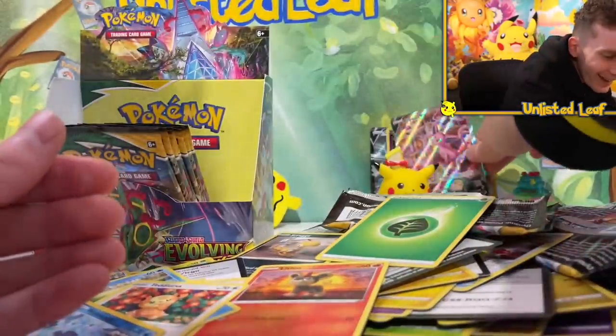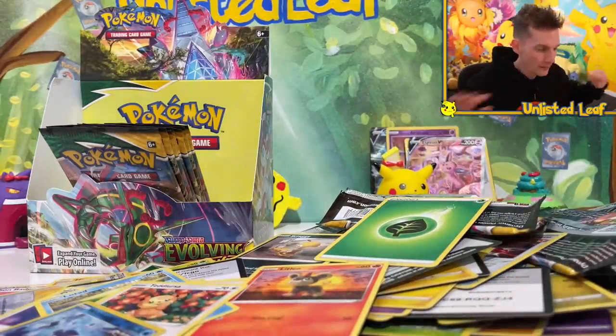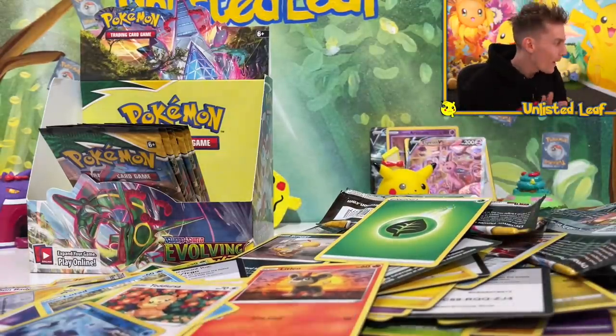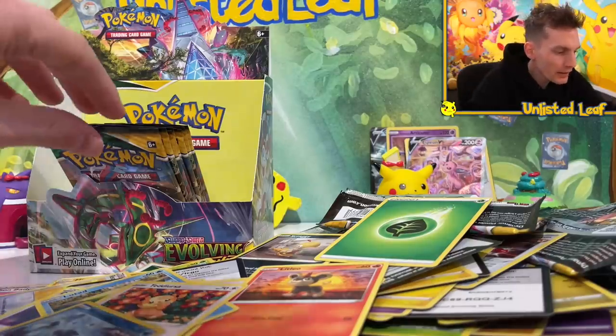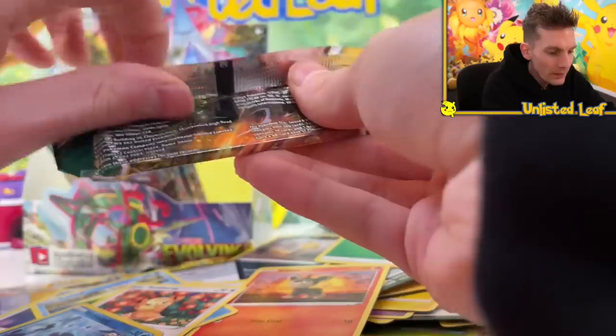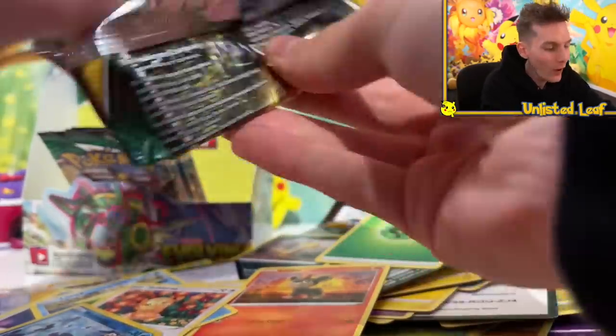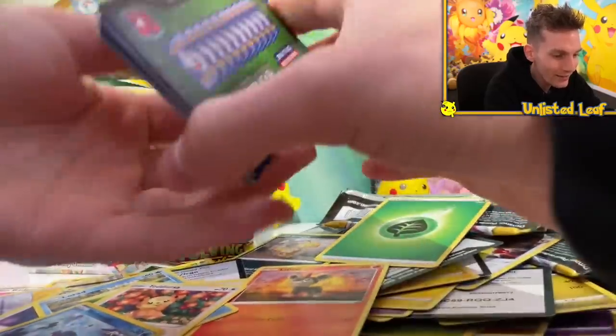Oh, no way. That's so good. Okay. Calm down. We still got packs to open, all right? Let's try and see what we can get. It could be a randomly inserted gold card. Could be anything. I'm just freaking out. That's awesome. Oh my God, I'm so happy with that.